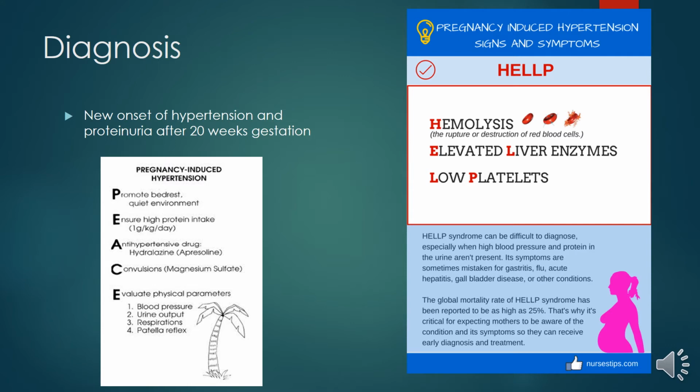So how is it diagnosed? Diagnosis is generally done when there's a new onset of hypertension and proteinuria after 20 weeks gestation. And there are some things that we're going to do. So we see this PEACE acronym on the slide. Promoting bed rest in a quiet environment, ensuring adequate protein intake. Likely there will be an antihypertensive drug administered, and then we're going to also provide some medication to prevent convulsions if it's gone into a severe state.